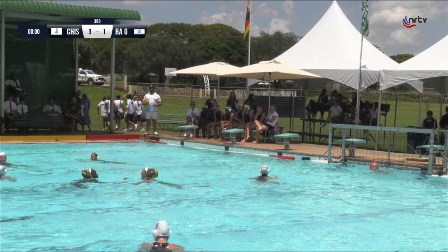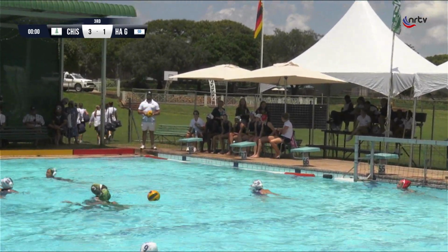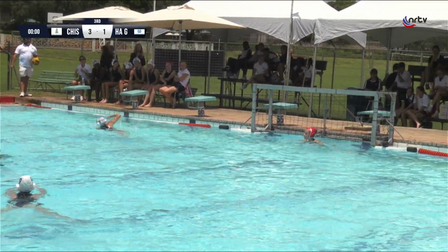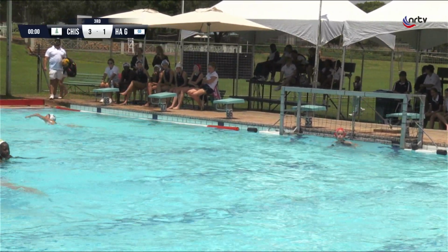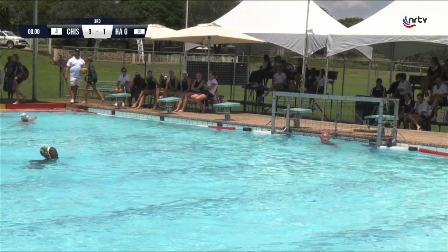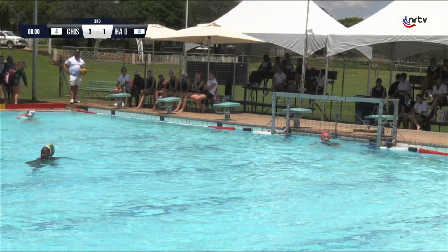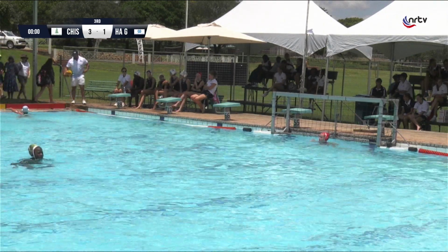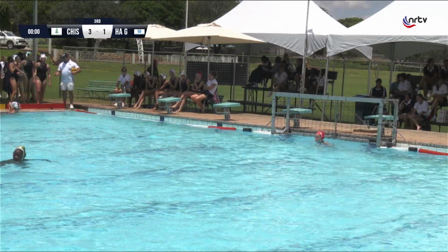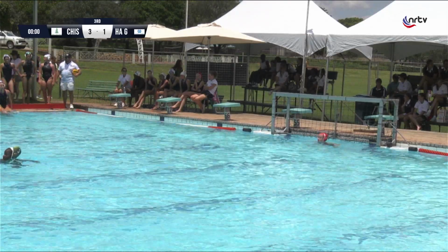Right, all the players now have to go into their own corners, and the penalty taker will be left alone in the pool with the goalkeeper. This is a lot of pressure for the penalty taker, and she will be very nervous to take this. You can hear the Chisi girls screaming for their team as they have a comfortable 2-goal lead.